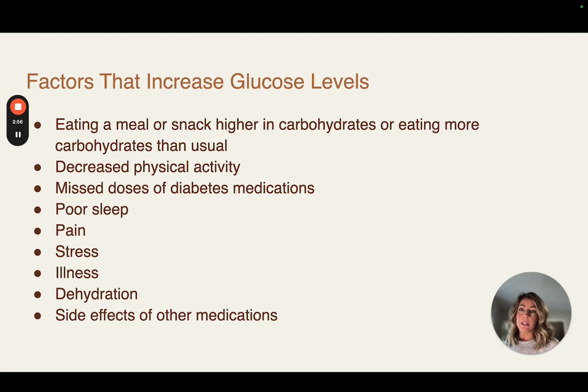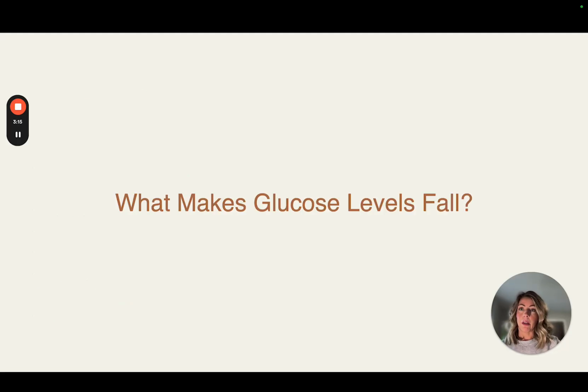If your movement decreases or you decrease your physical activity, missed doses of medications, your diabetes medications, poor sleep, pain, stress, illness, dehydration, potential side effects of other medications can also impact our glucose levels and cause those to go up.